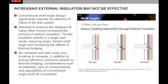Here's a photo that we were able to use from RDH, a facade consultant in Canada, one of the leaders of the thermal energy modeling community, highly recommended, and one of the vanguards of this industry. John Straub was the person who put this together. He has quite a lot of documentation, and if you're familiar with him, he's very astute in the area of thermal bridging.